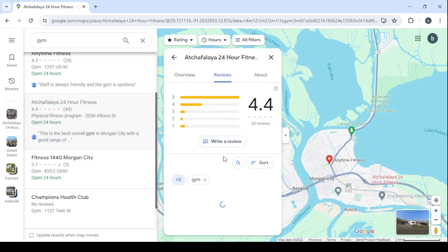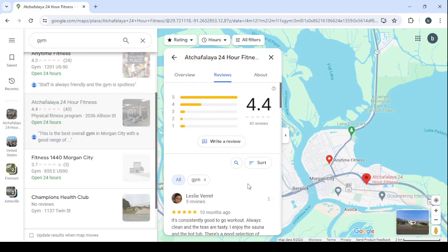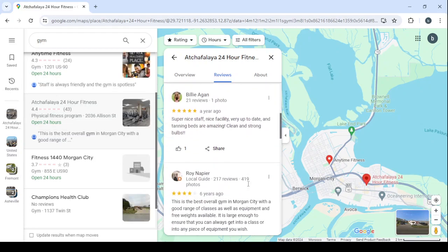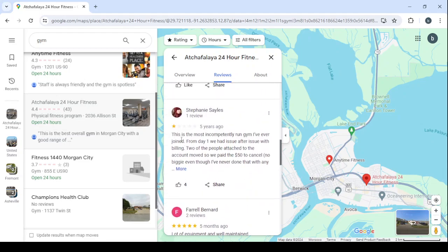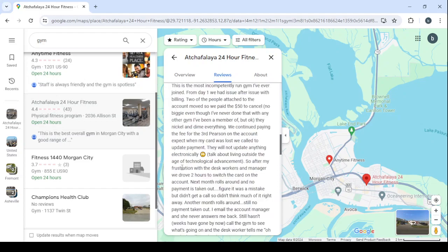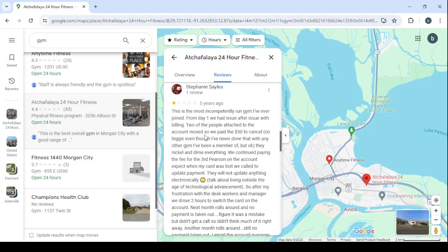So here let's click on more reviews and let's scroll down to see these 1, 2, and 3 star reviews. So here we have the 1-star review. It's from 5 years ago. This is the most incompetently run gym I've ever joined. From day one we had issue after issue with banning. 2 of the people attached to the account moved, so we paid the $50 to cancel. No biggie, even though I've never done that with any other gym I've been a member of, but okay.